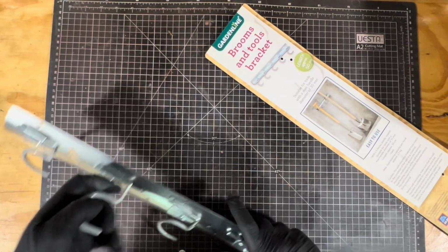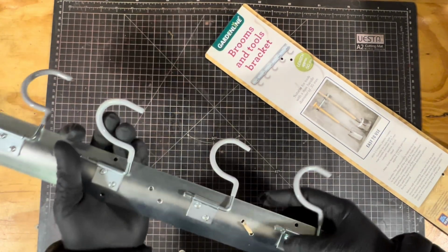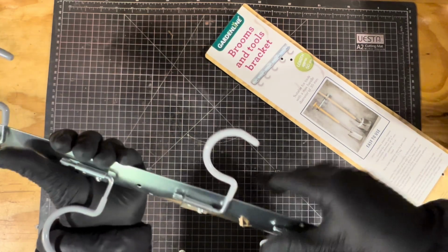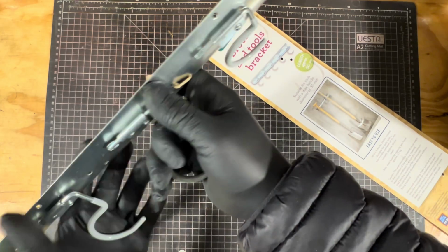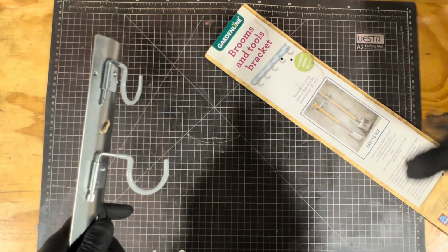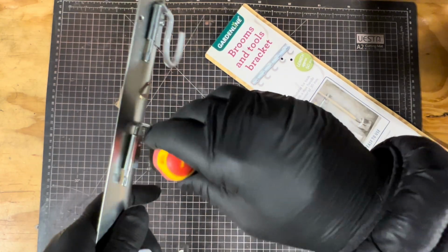Let's try it out without putting it on the wall. And again, I'm sorting out all storage and everything in my shed, workshop, and my other sheds. And I do need to do an area just for gardening tools. So these will be perfect. And as I said in other videos, I want to try different solutions out, different designs on storage, etc.